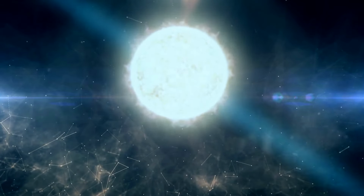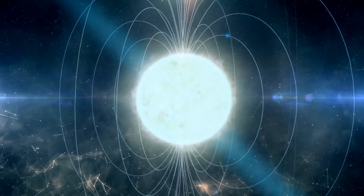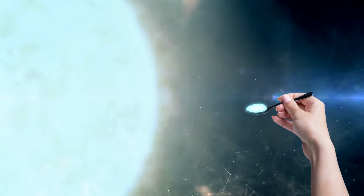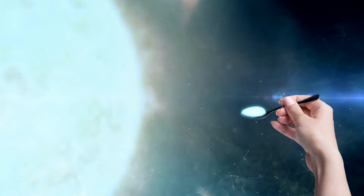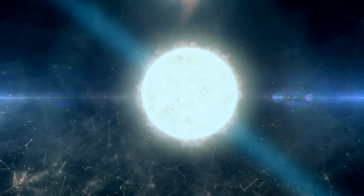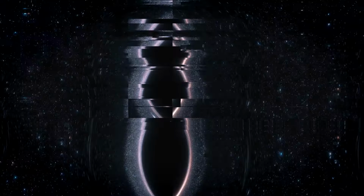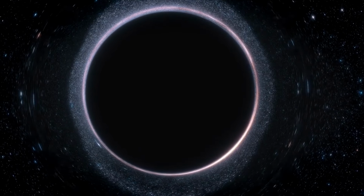But don't let this relatively tiny size fool you. Any neutron star is at least 1.5 times heavier than our Sun and has an intense magnetic field. If you scooped just a teaspoon of this star's insides, this matter would weigh more than 1 billion tons. It's so dense that it makes neutron stars some of the most extreme objects people know about. The next stop is the black hole itself.